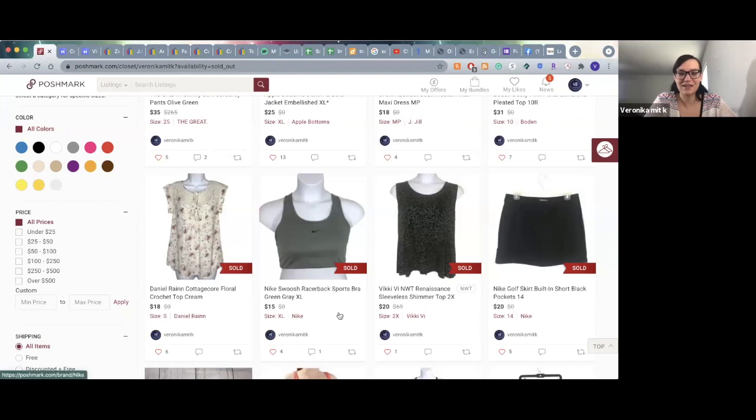And then this Nike swoosh racerback sports bra in this greenish gray color in a size extra large. I showed that in a recent haul and Thrift With Me. I picked this up from a regular thrift store, so I had about $4 into it, and within a day of listing this, within hours, it had so many likes. I think I woke up one morning and somebody had offered me 15.